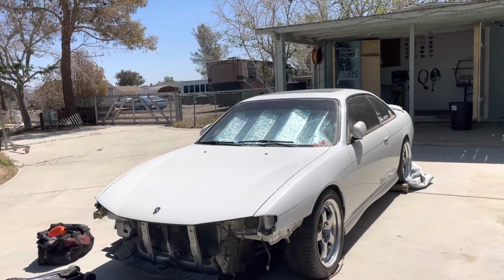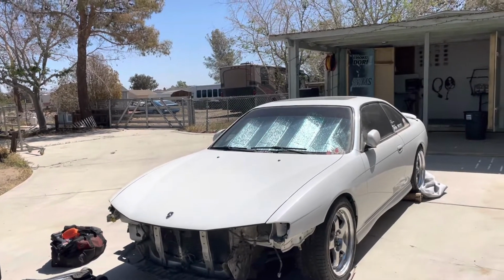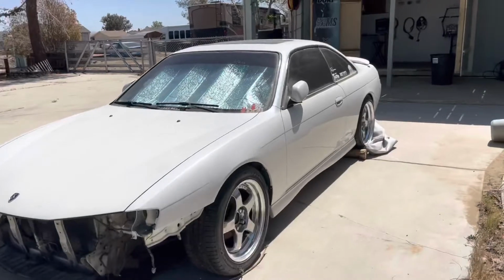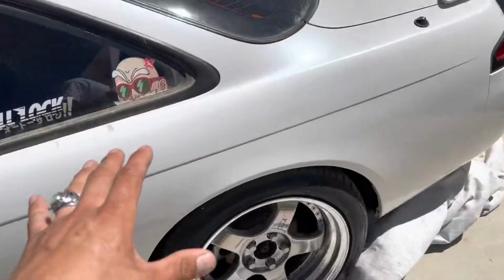A bunch of goodies on here. Got him new FMIC, doing the front mount on here, everything. And then gonna be doing a little mechanical tune for a little more boost so he can daily the car. But other than that, just go ahead and enjoy how beautiful this 240 is.